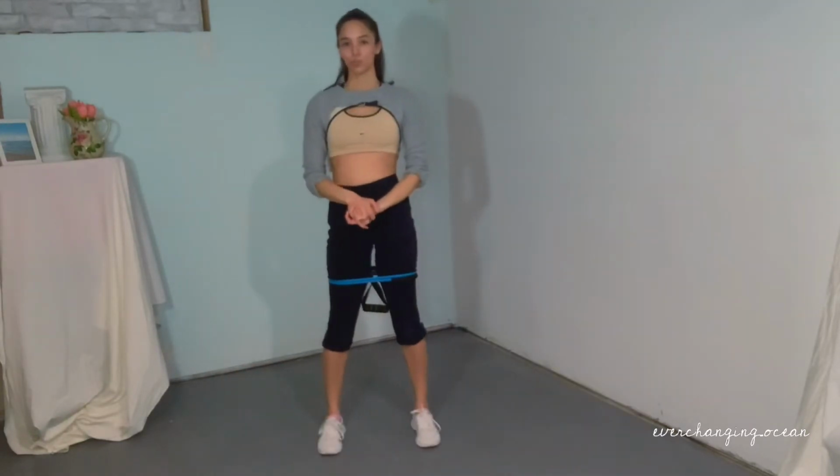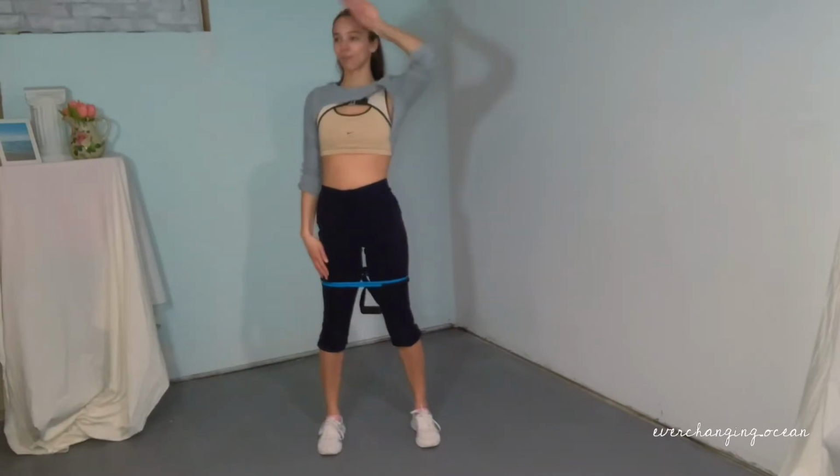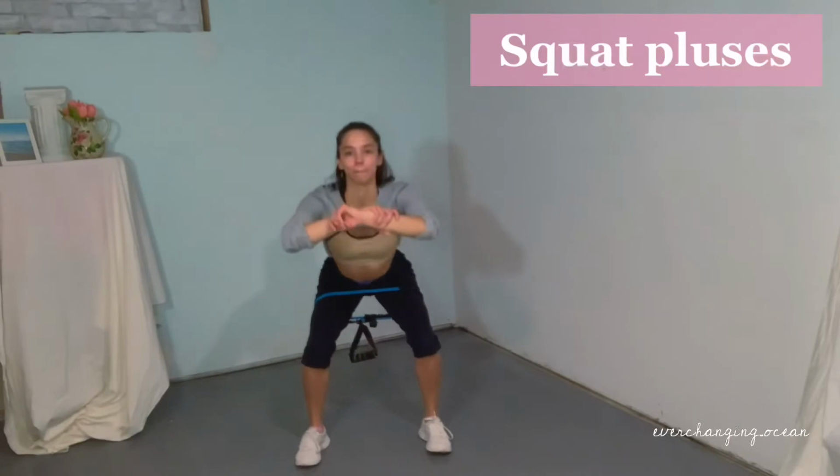Now we're just gonna do some squat pulses with the bands. Obviously, whole workout is with bands, girl. Okay.